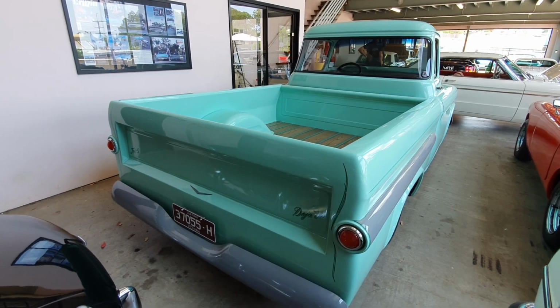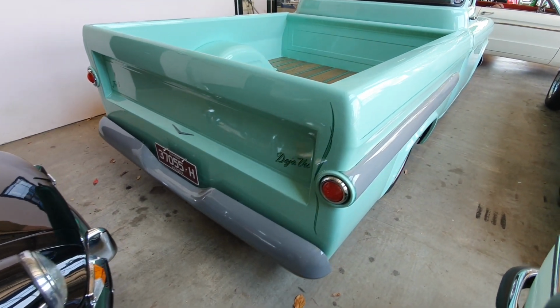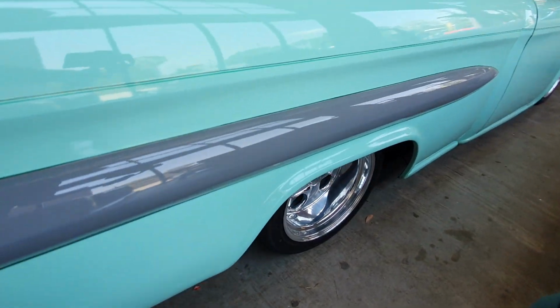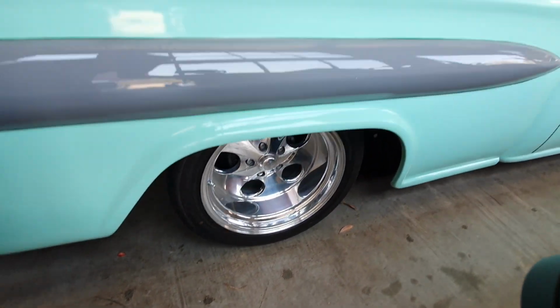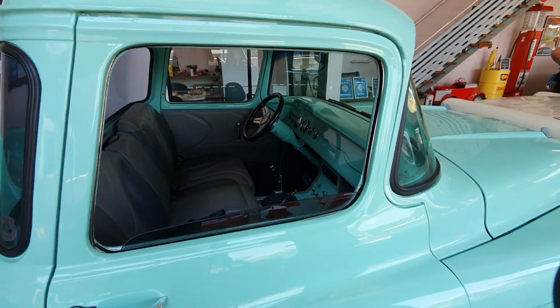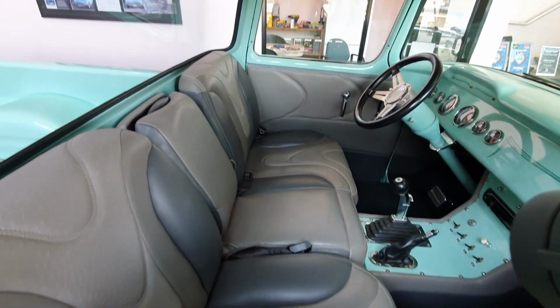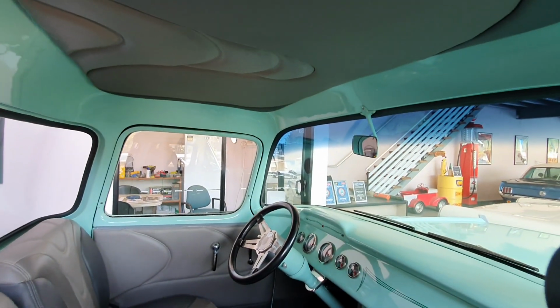The whole tailgate has been welded up and shaved. See, all the bumpers are tucked. Bolts removed from the bumpers. All those have been done. It's on billet wheels, custom billets. It's 4-link coilover in the rear. One-piece glass. You see the deleted quarter windows in here. Custom dash, custom console, custom seats. Everything in this truck has been gone over.